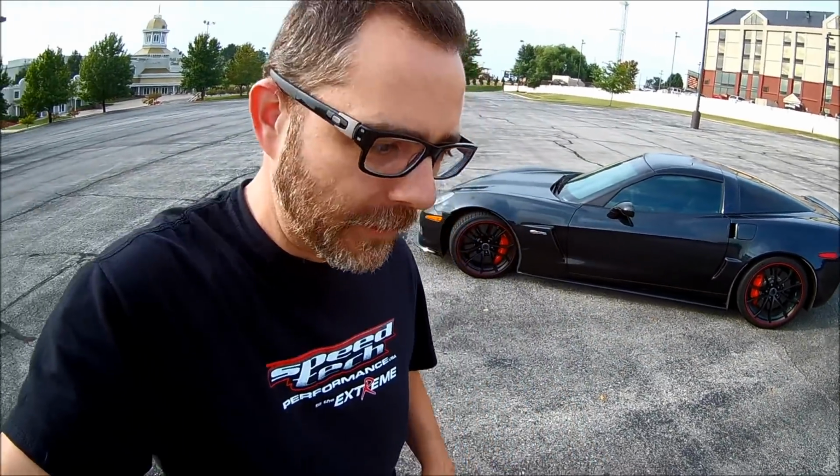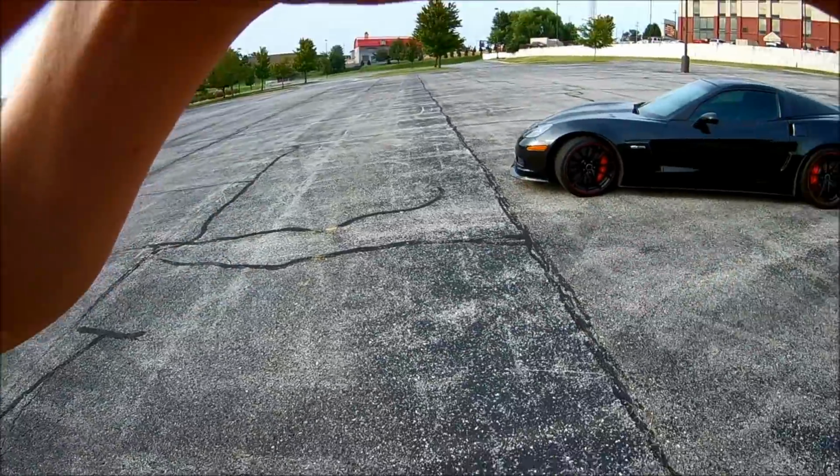Z06, Centennial. Let me give you the walk around business end of it. And there's more, okay? Not only that, but it was modified by 21st Century Motorsports, so it's got heads and cam and a couple other things that make this a little bit more powerful than your average Corvette Z06. So let me give you a walk around. We'll give you the tour, okay?